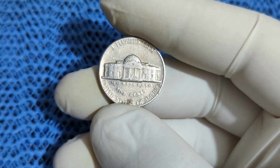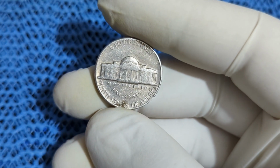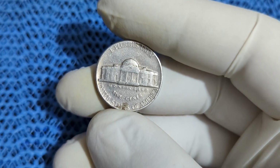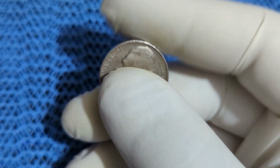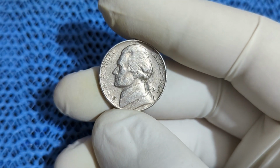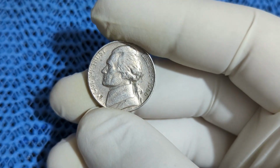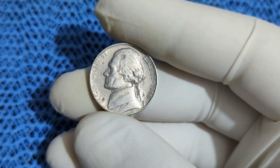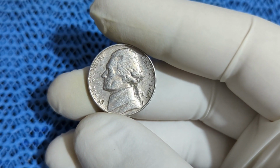Third, and most exciting for collectors, are errors and anomalies. This includes double die obverse or reverses, off-center strikes, planchet errors, or coins struck on the wrong metal composition. Any such error could elevate a common coin into a category of high value and collectability.